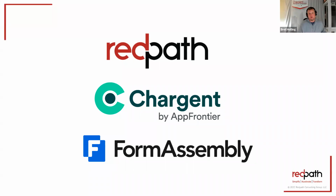Absolutely. And then there's also the idea of following up with any kind of failed or missed payments immediately. So Chargeit offers a couple of different tools in which you can keep those sustaining donations going with very, very little human effort whatsoever. So things like adding retry logic, or automatically sending out a payment link via email to donors and constituents that may have missed a payment. So just using the automation that's available to you with Salesforce, Chargeit, and Form Assembly is going to help you keep those sustainers going.